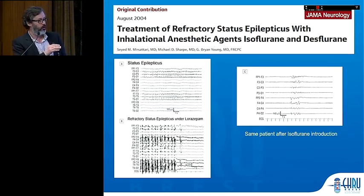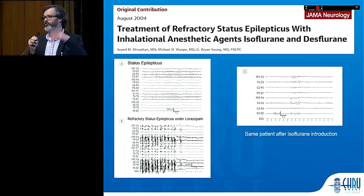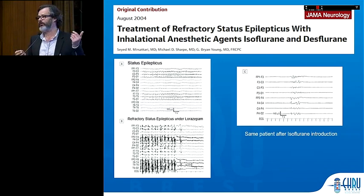So I would just go on to finish with the very short off-label indication. Status epilepticus. If you have a refractory status epilepticus, isoflurane sedation is a very, very powerful agent. You can see in this slide, this is just a clinical case, but it's a very illustrative clinical case.